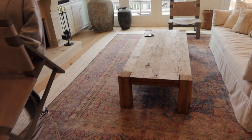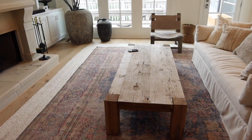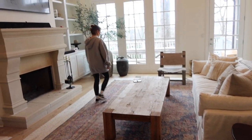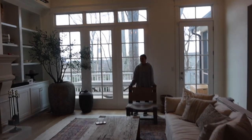We did speak with the rug people. We are possibly going to be switching out this rug, but we wanted to see the new furniture in here first before we made that decision. But we've already chosen one or two rugs that they're going to bring by for us tomorrow to try out with the new furniture and lay on top of this to see which one we like better.